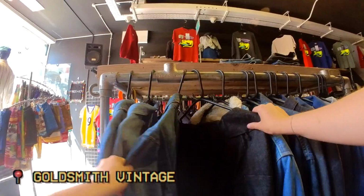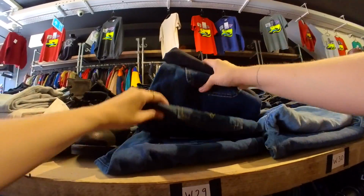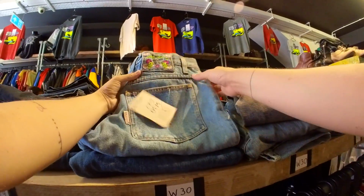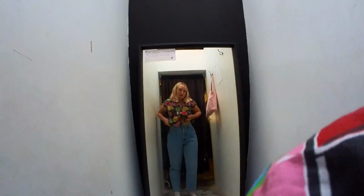Goldsmith Vintage had a lot of variety of good denim, except it's kind of hard to find a size when they're folded like this, and I don't want to screw it up. But the embroidery on these jeans was to die for, so I tried them on and they didn't fit.